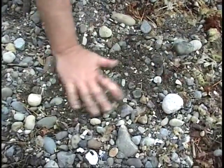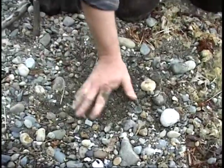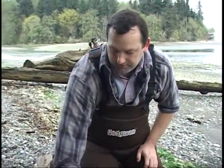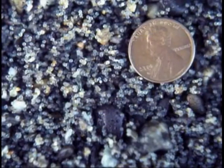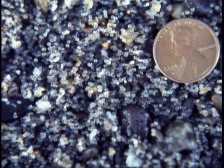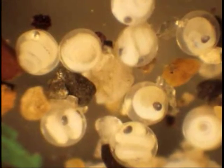Just a few feet above the beach from where we were with the sandy substrate, we have a mix of sand and gravel. This kind of pea-sized gravel is a spawning bed for the surf smelt. The surf smelt is a little bit larger fish than the sand lance. The surf smelt eggs are going to be sticky and they're going to stick in between the sand grains and kind of have sand and gravel grains all around them.